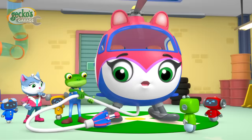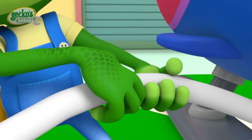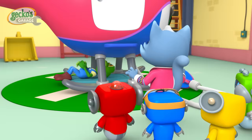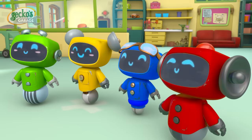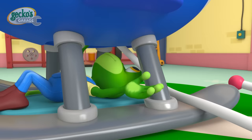Hello, everyone. It looks like our friend Helena needs some repairs. See, Gecko, Helena's grabbing arm is stuck. It really is. Let me take a look. Shh, mechanic gals. Today is Gecko's birthday, so let's make the best surprise party ever. That means keeping a secret, okay? Could I get a wrench, please? Mechanicals? Mechanicals! Thank you, Red.